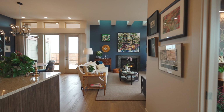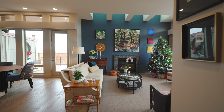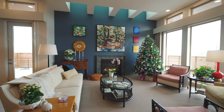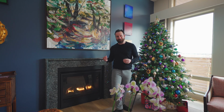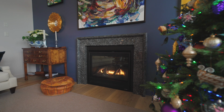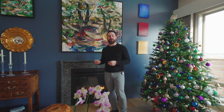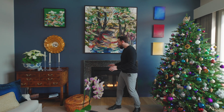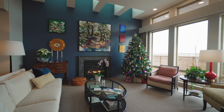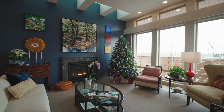Now, continuing in here into the living room, there's even more to talk about. So over here, we got the fireplace on, which is super cozy, especially this time of year. Obviously the Christmas tree up, it's pretty festive, but you do have this gas fireplace that is framed in with this custom stone. Again, these were more upgrades that the current owners have done since they purchased. It looked a little too minimal for them when they first purchased this place because they didn't have anything framing up this fireplace. So I think they did a fantastic job of picking this out.